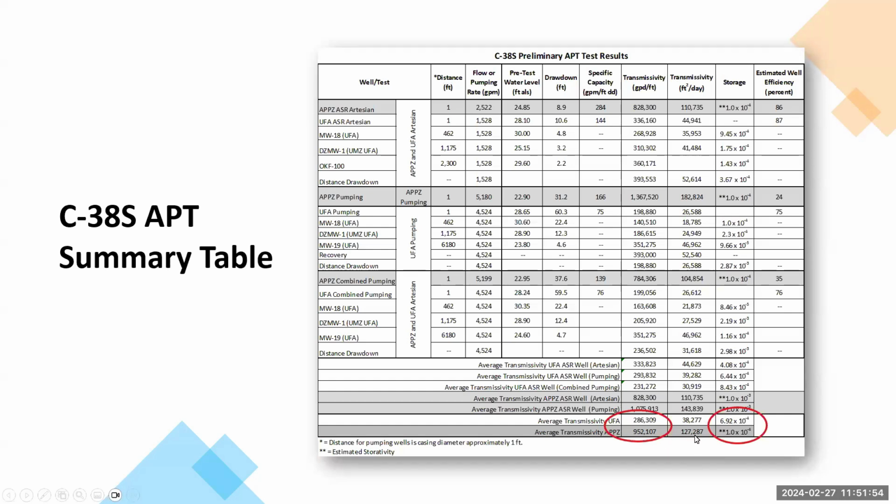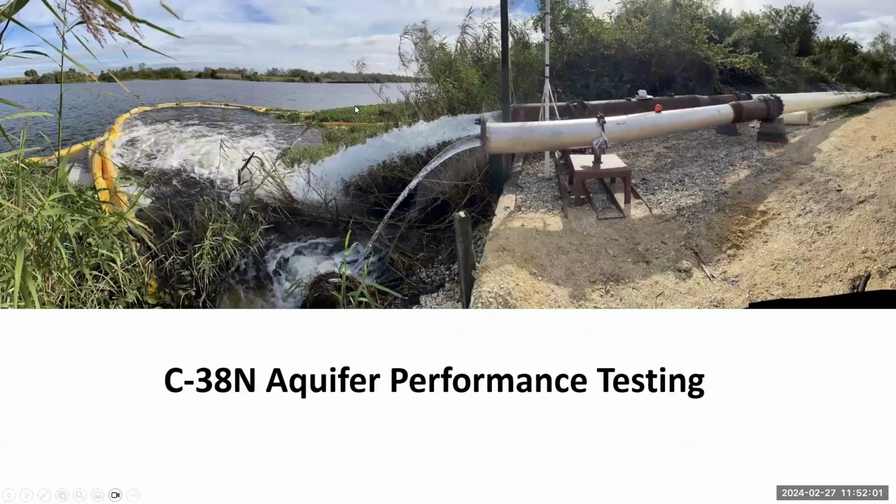And here's our feet squared per day if you want to have your flow in little cubes or squares or something. All right, north site. And like I said before, the UFA well is not pumping as well. So here's the flow from the UFA well. Here's the flow from the APPZ well.